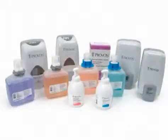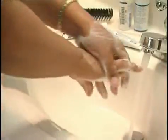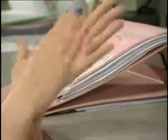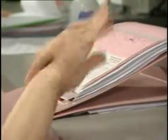Selecting good hand hygiene solutions involves an understanding that not all products are the same. Look for products such as Pravon hand washes that are formulated to provide gentle and effective cleansing. Pravon products help keep frequently washed skin healthy and help reduce the spread of germs. To minimize the occurrence of dermatitis associated with frequent hand washing, use a hand cleanser with added moisturizer or a hand lotion or cream such as Pravon hand and body lotion.